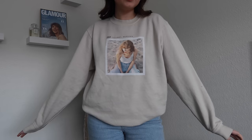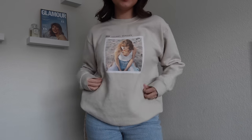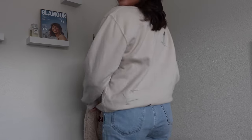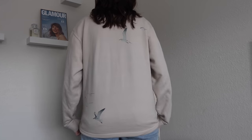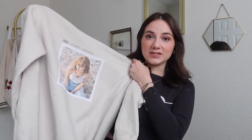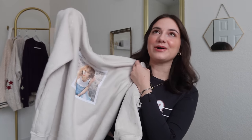This has the cover of the Rose Garden variant on the front with the 1989 Taylor's Version logo. And then on the back, it has seagulls going up and down the back. I love this crew neck. It's super, super soft. A lot of the crew necks from these drops are actually so comfortable, which I appreciate. But this one is such a win for me. I love the color. This one's my favorite variant cover too, so I love it. And I got a size medium in this one.